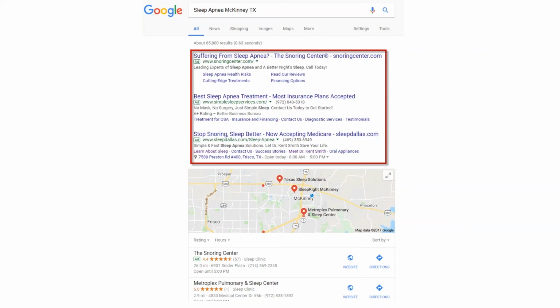These are often referred to as pay-per-click or PPC ads, and it's everything you see inside the red square here. You don't pay to show up, you only pay if someone clicks on your ad. Again, the amount you pay is based on an auction type system, so the more practices bidding on a keyword, the more expensive those clicks are going to be.